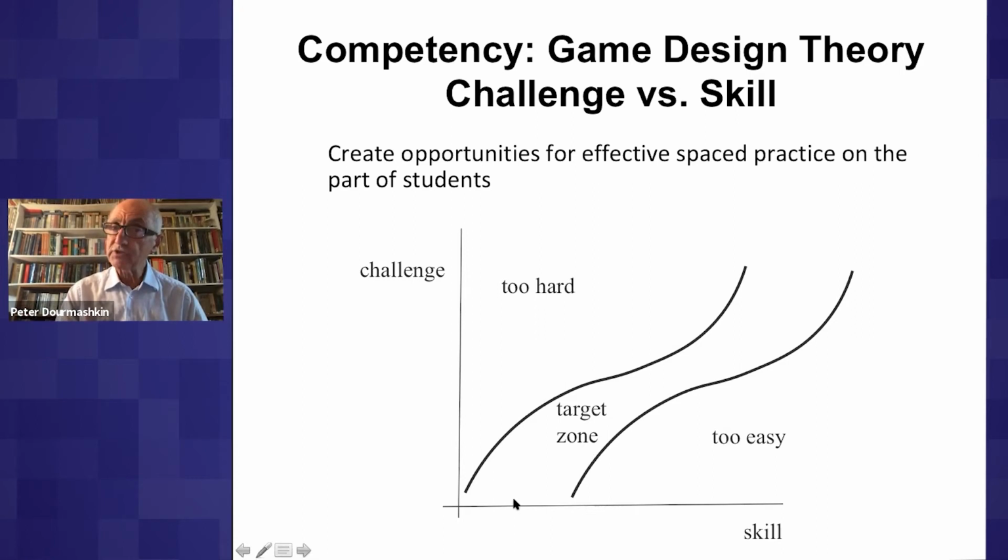So part of designing all of these group problems is this target zone of having the challenge and skill levels balance. And as you advance in the course, as the skill level raises, so does the challenge level.